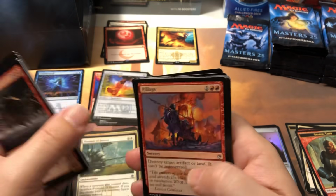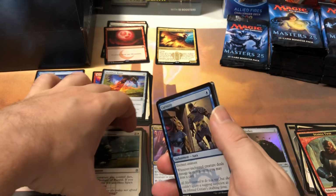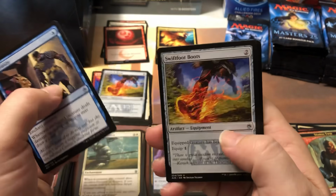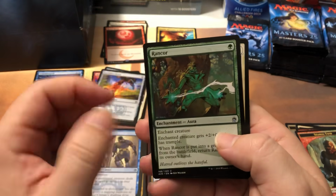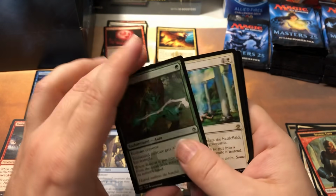Brainstorm again. What did you guys think of these master sets? I was not around during this whole period, so I'm not sure what it was like. Curiosity. Another Swiftfoot Boots, nice, or Swiftfoot Boots. Rancor, that was actually a pretty powerful card when it came out, pretty sought after.